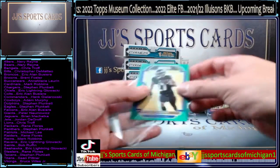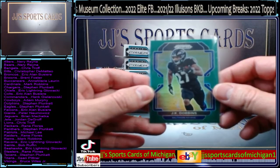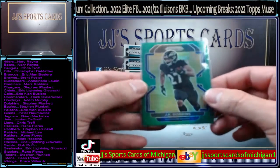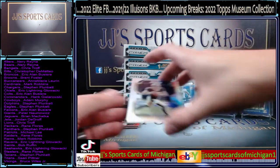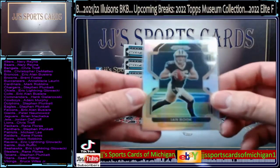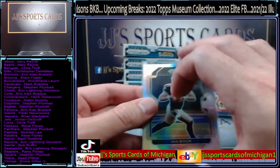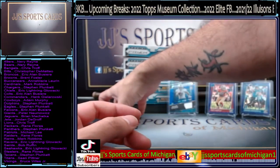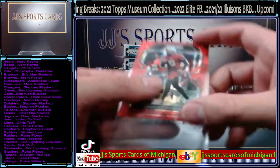How about a J.K. Dobbins for the Ravens? That's going to be a green. J.K. Dobbins. And we got an Ian Book Prism heading over to those Saints. New Orleans Saints. And here are our exclusives. James Conner is going to be our first one up. Cardinals.